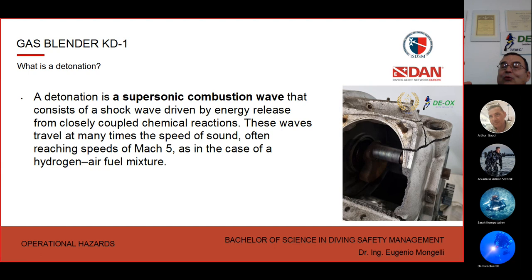On the side, you can see a block of a compressor that was blasted because of a detonation caused by oxygen. These pictures come from Australia. You can see the damage that an oxygen detonation can create on the block of the compressor. You can see how the energy is released, how big it is, and this is what's created thanks to the oxygen, not oxygen itself, but because of the oxygen ignition, okay?